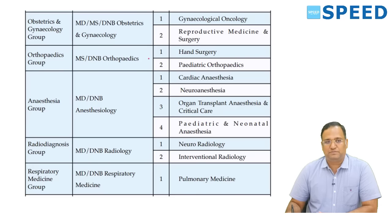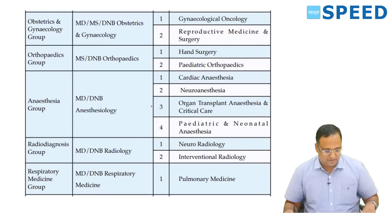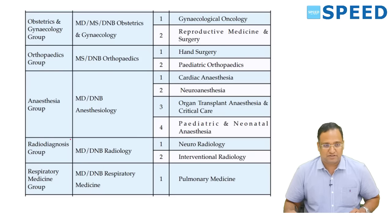And similarly, other groups like the orthopedic group, MS and DNB orthopedics students aspiring for hand surgery and pediatric orthopedics; the anesthesia group, MD or DNB anesthesiology students who have completed and are aspiring for DM cardiac anesthesia, neuroanesthesia, organ transplant anesthesia and critical care anesthesia, or pediatric and neonatal anesthesia. So all these DM super specialty courses are available in the anesthesia group. Radio diagnosis group: neuroradiology and interventional radiology are available for students who have completed MD and DNB radiology. And the respiratory medicine group is eligible for pulmonary medicine.